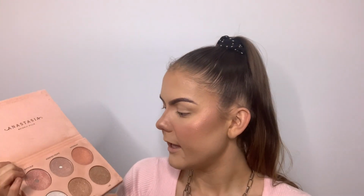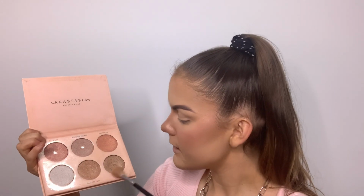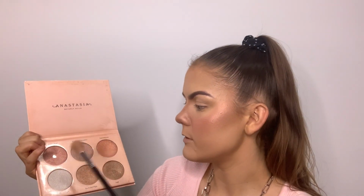Okay, so now it's pretty much dry down, but there's just a little bit of moisture left. So that's when I like to apply the highlighter. So I'm going to use the Anastasia Beverly Hills Nicole, I don't know how to say it, Guerrero? I'm using a Morphe M510 brush. When I'm a bit more tan, I like to use the more golden shades. And when I'm a bit more fair, I use the pinkier shades.